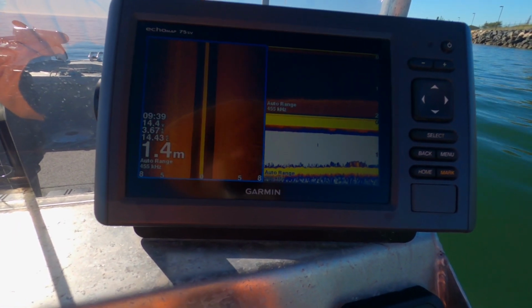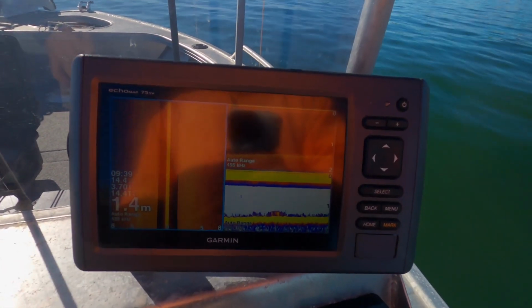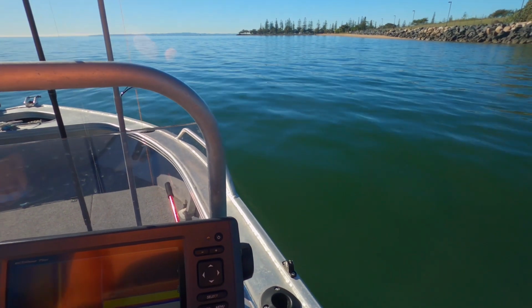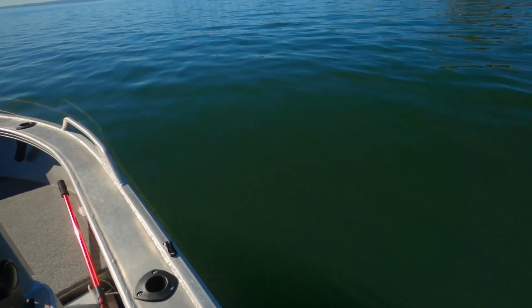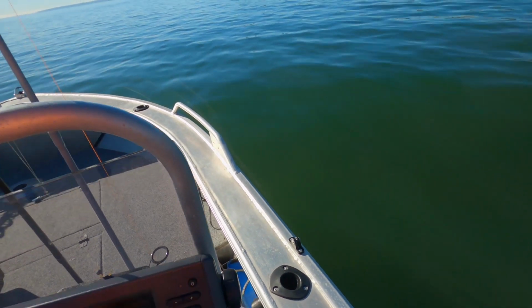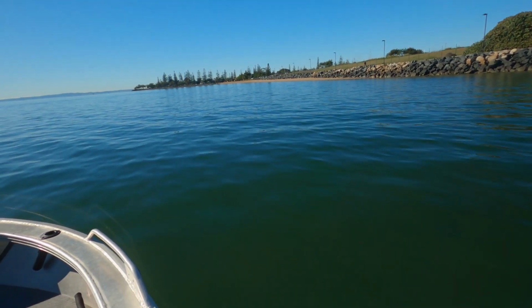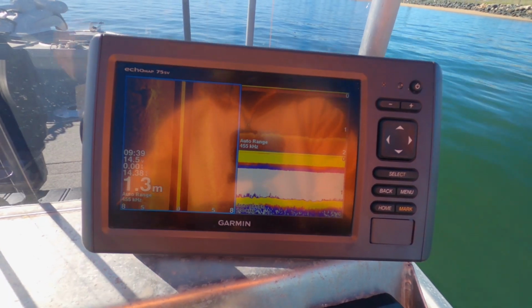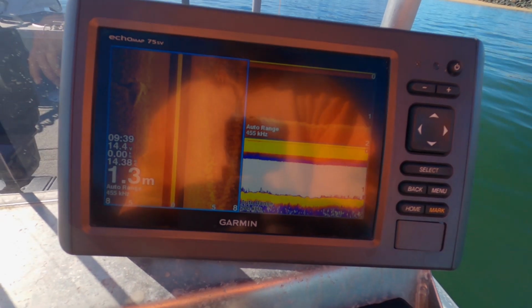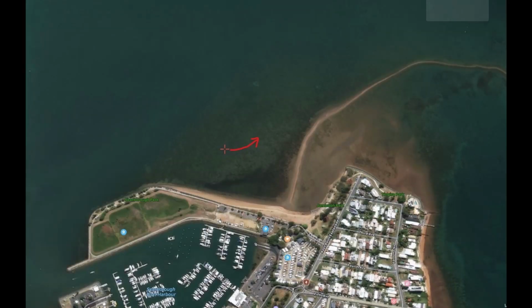Very weedy on the sounder. I can see the bottom now. Lots of weed. Very shallow. Shallow and weedy. Why wouldn't there be some squid in there? Lots of weed sitting off this, and the sonar saying that the weed is stopping. Oh, there's some structure out to the left there. Log or something? Just sitting off Scarborough. What is that anyway? Scarborough Spit, Scarborough Beach. I don't know what this one is.